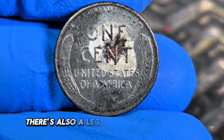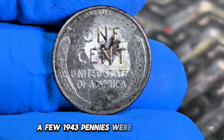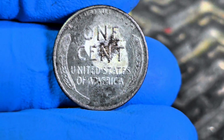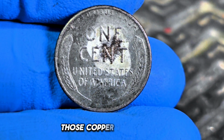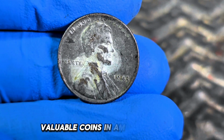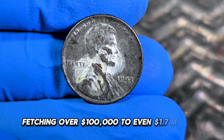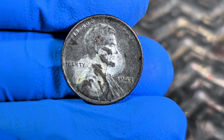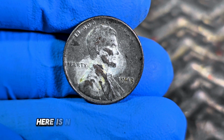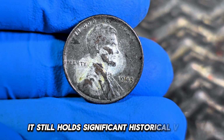There's also a legendary error coin from this same year. A few 1943 pennies were accidentally struck on leftover copper planchets instead of steel. Those copper 1943 pennies are some of the rarest and most valuable coins in American history, fetching over $100,000 to even $1.7 million at auction, depending on condition and provenance. But even though this coin here is not one of those rare copper versions, it still holds significant historical value.